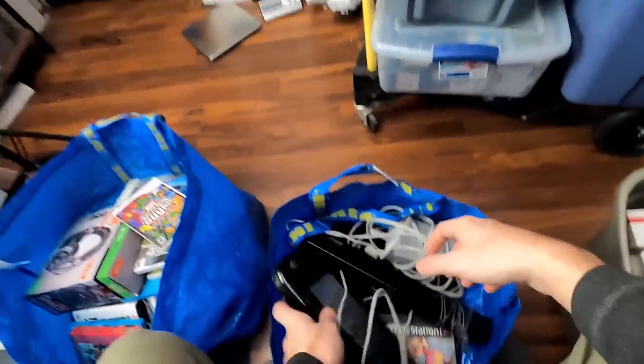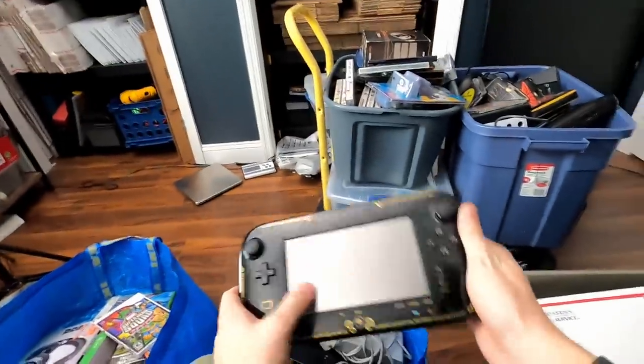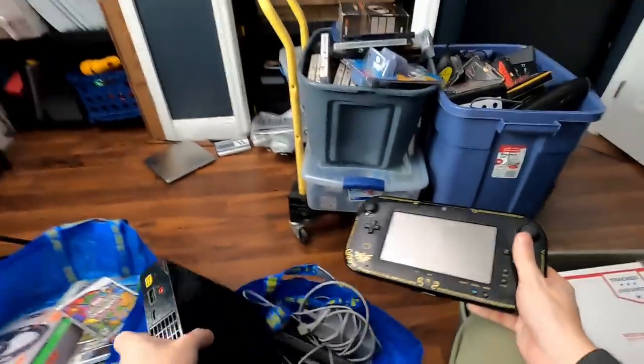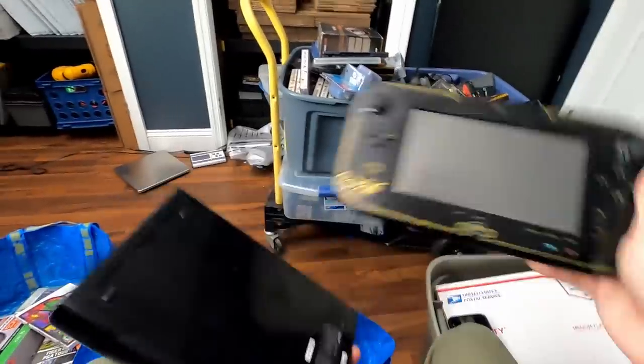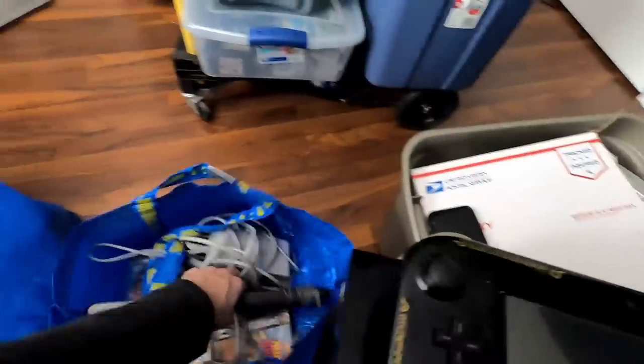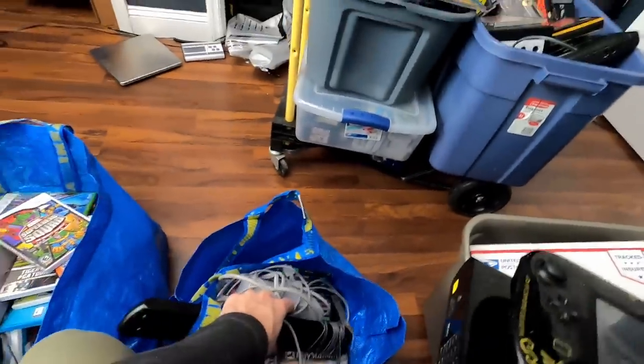All right, then here we actually have a Zelda Edition Wii U, both the gamepad and the console, although the console is just black, so it's really just the gamepad that is the Zelda Edition. I believe it does have the cords with it and everything, so that's a pretty solid find.